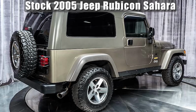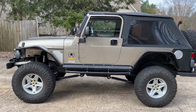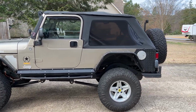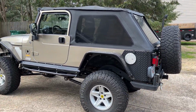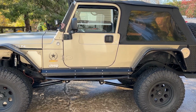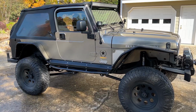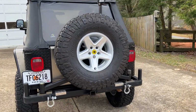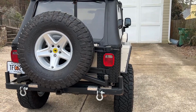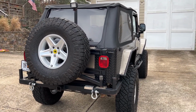And it's not exactly how I got it. I did just recently change the wheels out and put some American Expedition wheels on there, so I'm pretty excited about that. Those are really cool. It did have some flat black wheels on there, which I'm not a big fan of personally. I know a lot of people love them, it's just not my thing. So I found these wheels and I'm real happy with them. I think they look good on there.